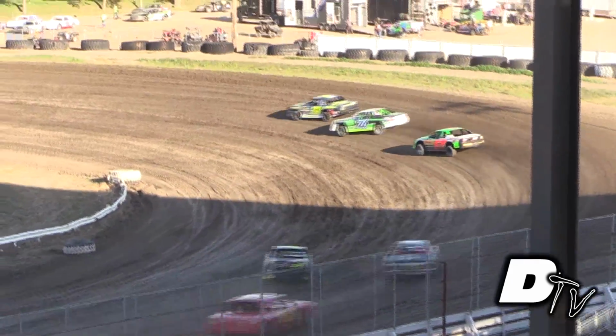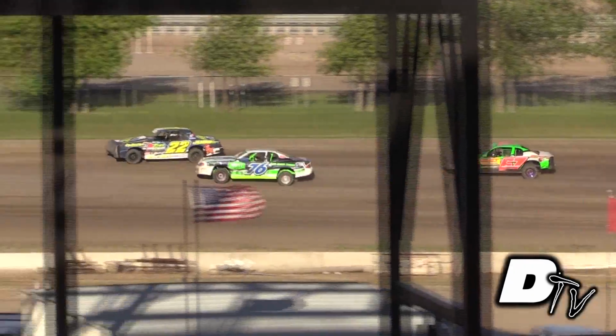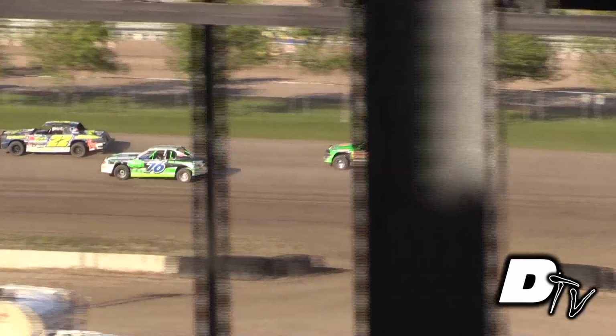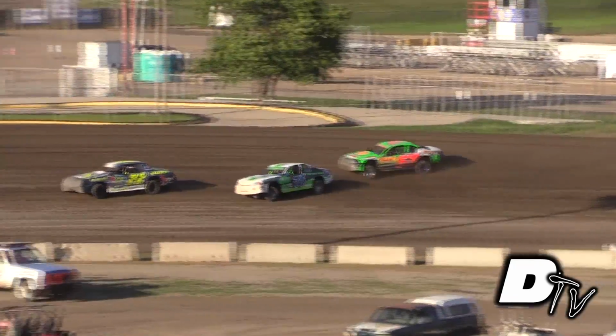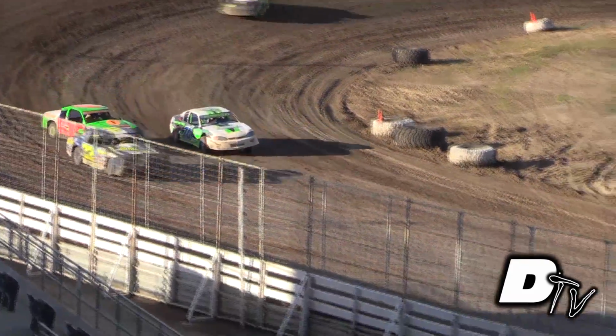As Charlie Fox used to say, Bugman's right behind Venice looking for the keys to the trunk. But he can't get by as they head down the back. It's still Venice, but Bugman trying to hang in there, and Jordan Boyce like a vulture in that 3rd place spot.